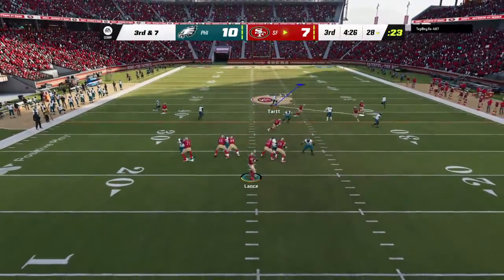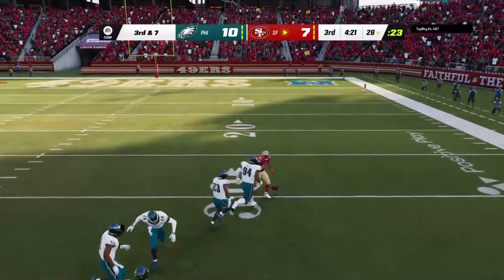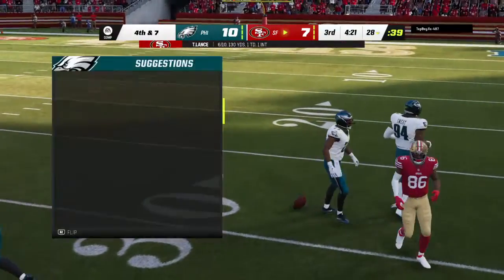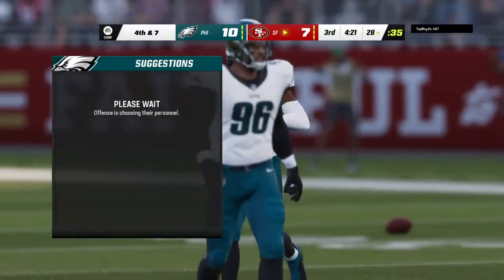Throwing his Lance on 3rd down. He's going to float this one deep right side. And that will be incomplete. Well, they weren't scared to let it fly, but it falls to the ground and brings up 4th down.